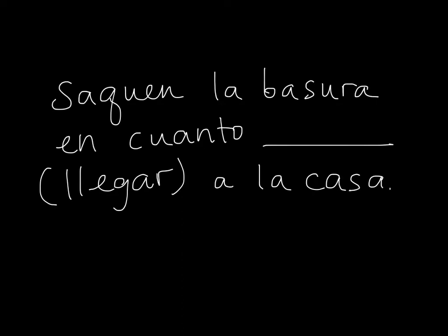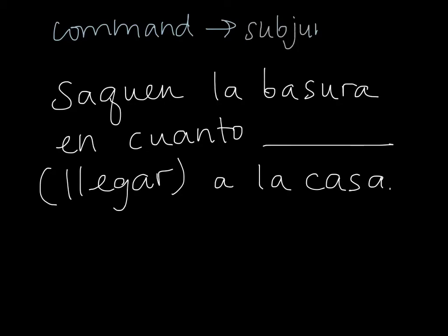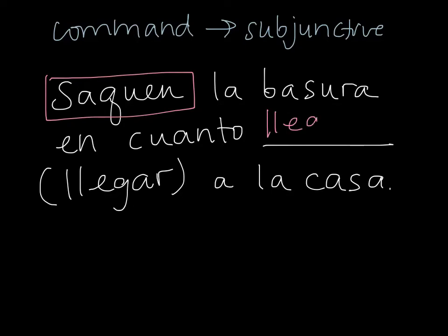I would remember that when I'm commanding somebody, I am clearly talking about an event that has not happened yet, because if I'm commanding somebody to do something, they haven't done it for me yet, so I need subjunctive, okay? Anytime I have a command form as my first verb, I'm going to be using subjunctive as my second verb. So since here I have saquen as my command, okay, that's my ustedes form as a command. I'm saying, you guys, take out the trash as soon as you get home. Okay, so since I didn't give you another subject, it's fair to assume that I can use the same subject to conjugate my second verb. I'm going to be using subjunctive. I do need to remember that llegar has that U after the G.